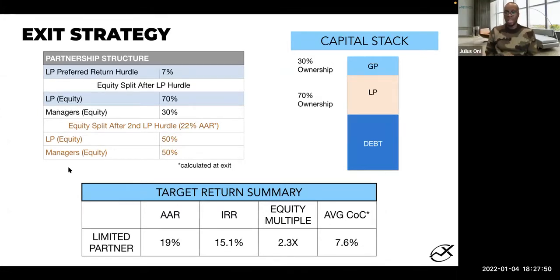stewards of your investment. The target return summary: average annual return, 19% is what we're projecting. Internal rate of return, 15.1%. We can talk about that if some people don't know exactly what that is. Equity multiple, 2.3 to 2.7. Average cash on cash, 7.6%. That's the preferred return plus whatever is on top of that extra. Excellent.